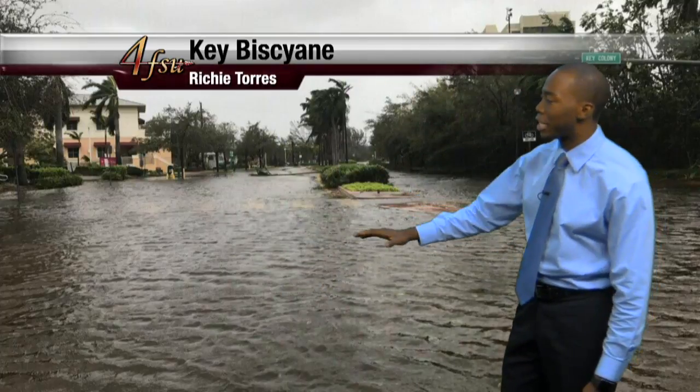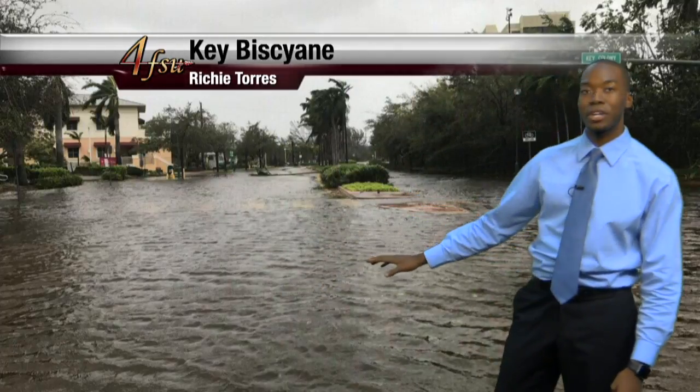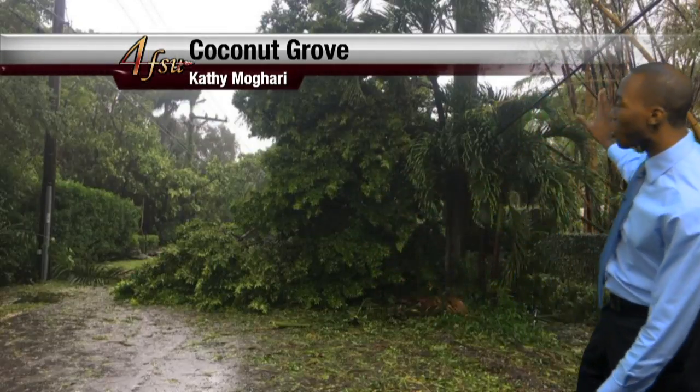Some flooding in the Key Biscayne area. You can see in this neighborhood, I can tell you some cars are not going to be going through this anytime soon. Hopefully it did not reach the lower level of those homes there. Coconut Grove also. This is going to be a familiar sight here in Tallahassee for us: trees down right over this power line, and that's going to be the theme here in North Florida.